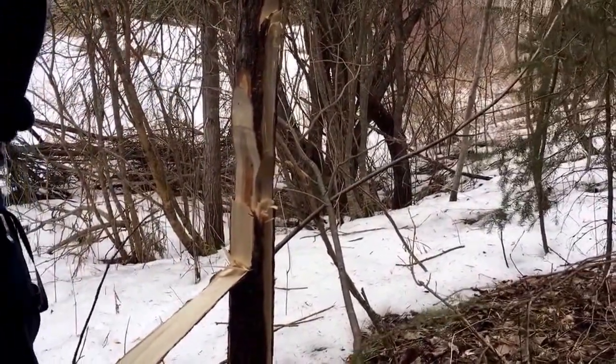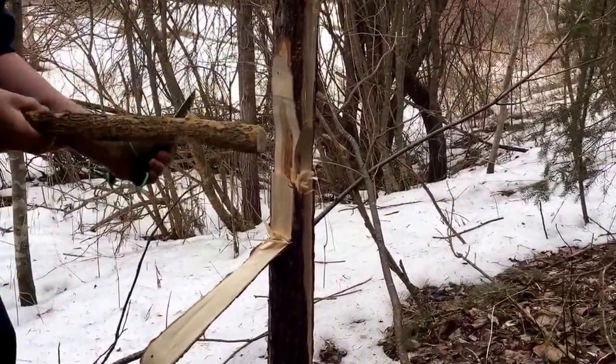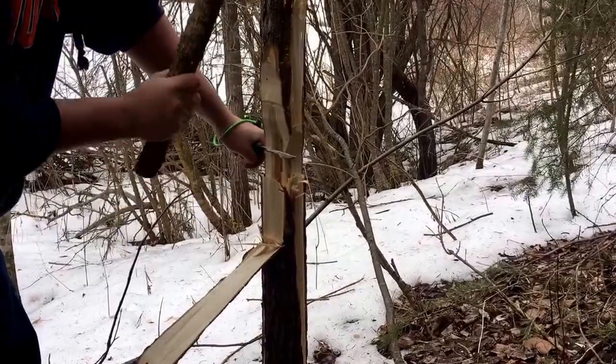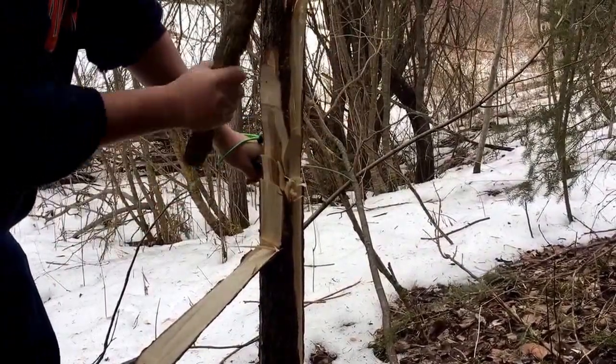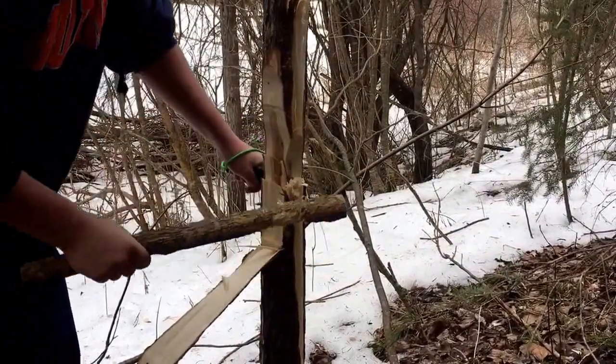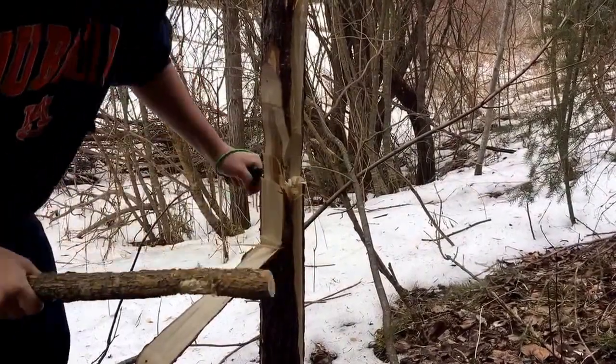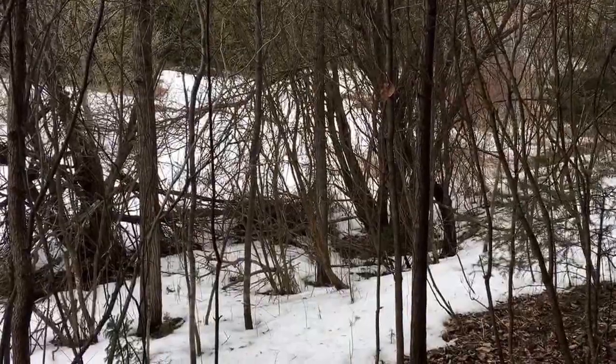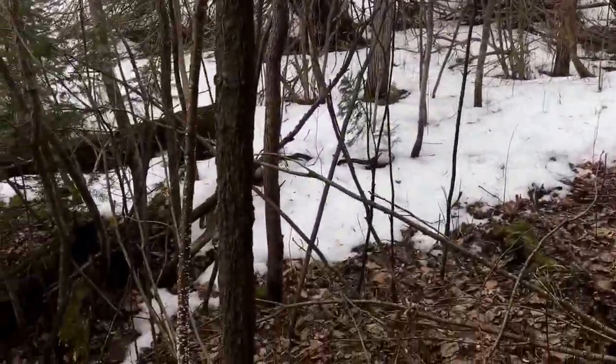Where is she? She's over there playing. Oh, I see her. Awesome. Yeah, you got it down now. That tree's wet too, huh? Yeah. All right. This? Or is that too small? Yeah, that's probably too small.